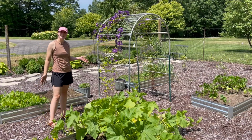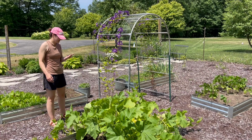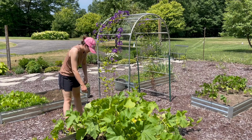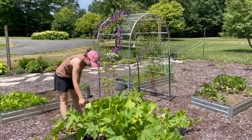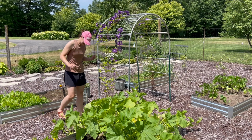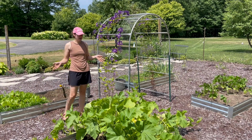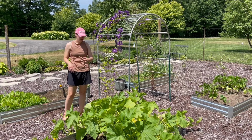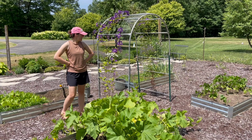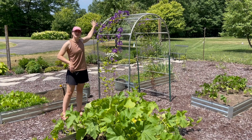All right. I'm tired. The squash gave me prickers, but I do have some flowers coming, and I can see some squash starting, and so that's really exciting because I've never grown squash before, and I literally just put it in the ground and watered it, and I don't know what else I'm supposed to do for it.